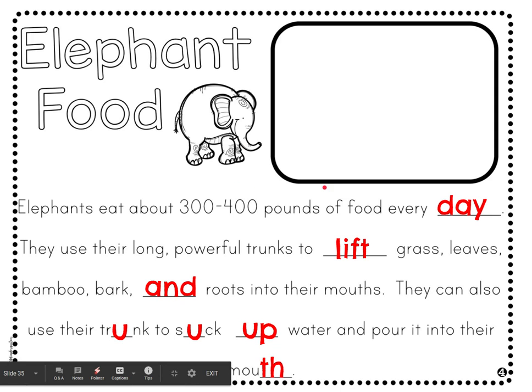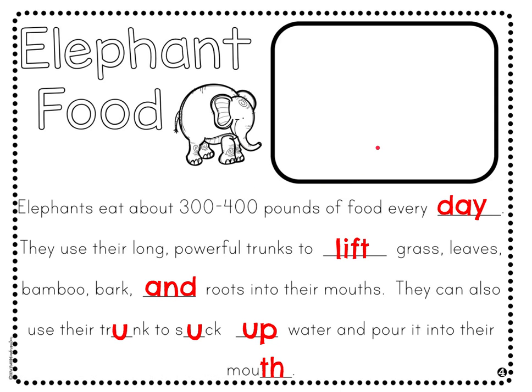Awesome job. What was your favorite fact about elephants and the food they like to eat? I really enjoyed the fact about how useful their trunks are. So if I were drawing this page, I would draw a couple elephants with their big long trunks lifting trees and sucking up water. Whatever you decide to draw, make sure you use lots of detail and that you color your picture. When you're done, make sure to check out the two videos in the lesson plans that follow to learn more about elephants and food.